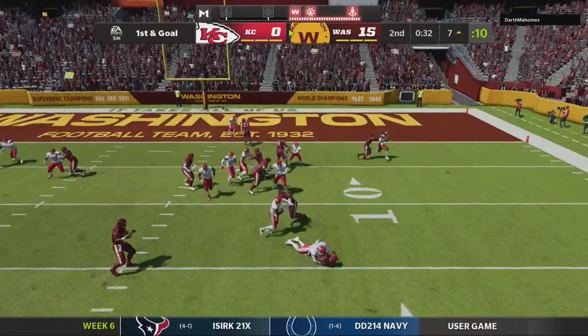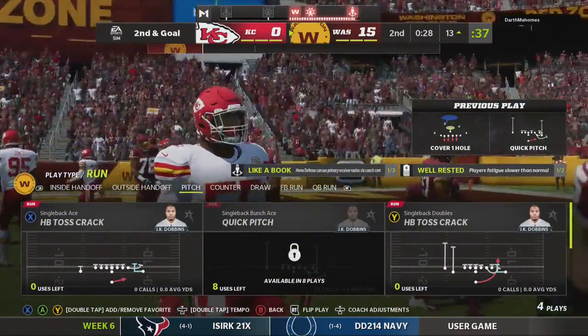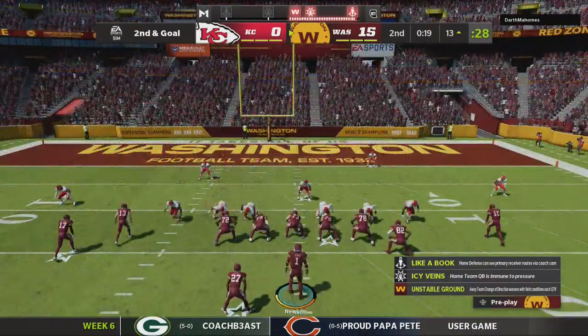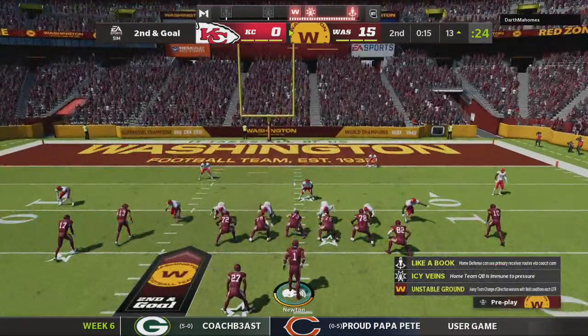They'll run with Dobbins, and they'll lose yardage here. They go backwards to the 13-yard line. Thanks to Frank Clark, that play was doomed from the start. What a job defensively. So 1st down went in the wrong direction. They're at the 13-yard line. Here's 2nd and goal.